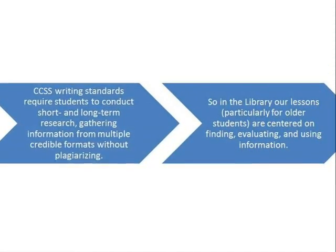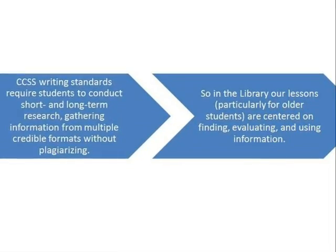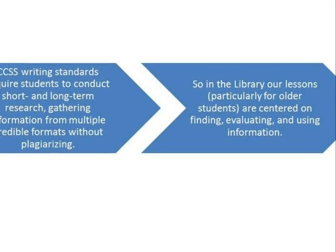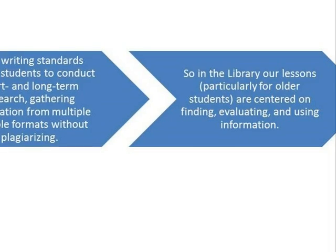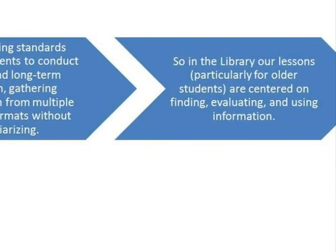Common Core writing standards require students to conduct short and long-term research, gathering information from multiple, credible formats without plagiarizing. So in the library, our lessons, particularly for older students, are centered on finding, evaluating, and using information.